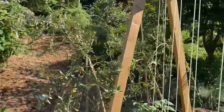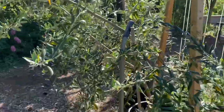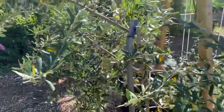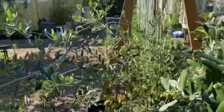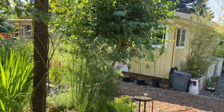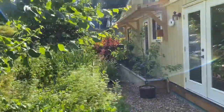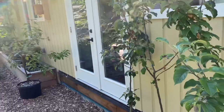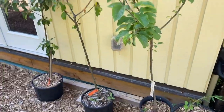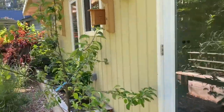These are olives. Olives are looking okay. They're in 15-gallon pots. And again, we water them once a day in this kind of temperatures. Go around here to the citrus. These are all apple trees in pots, and they're doing all right. We water them every morning.